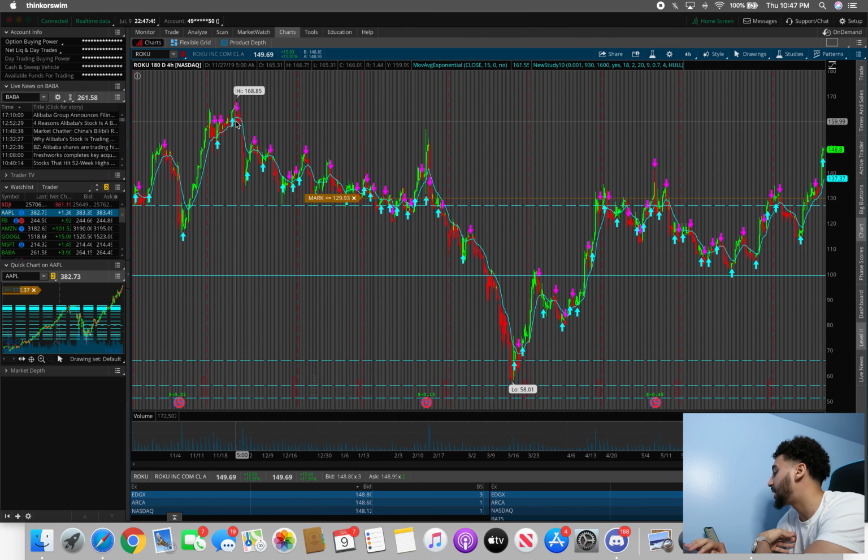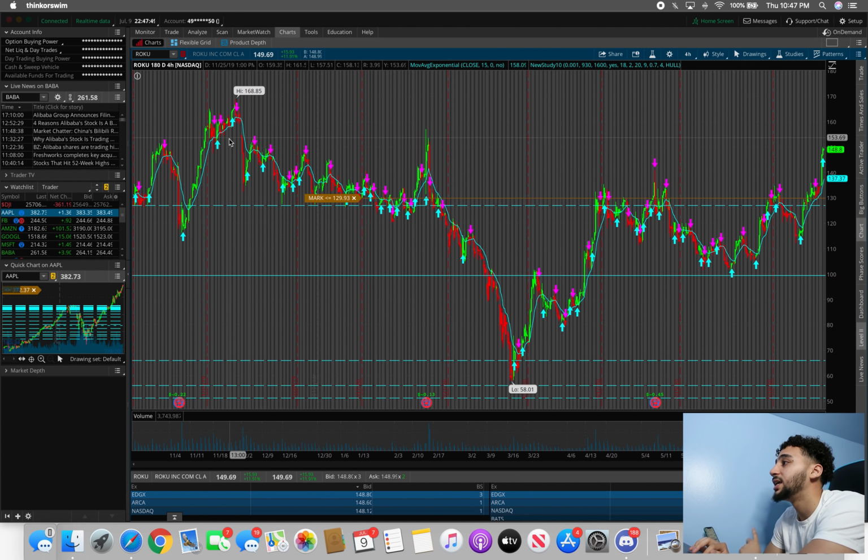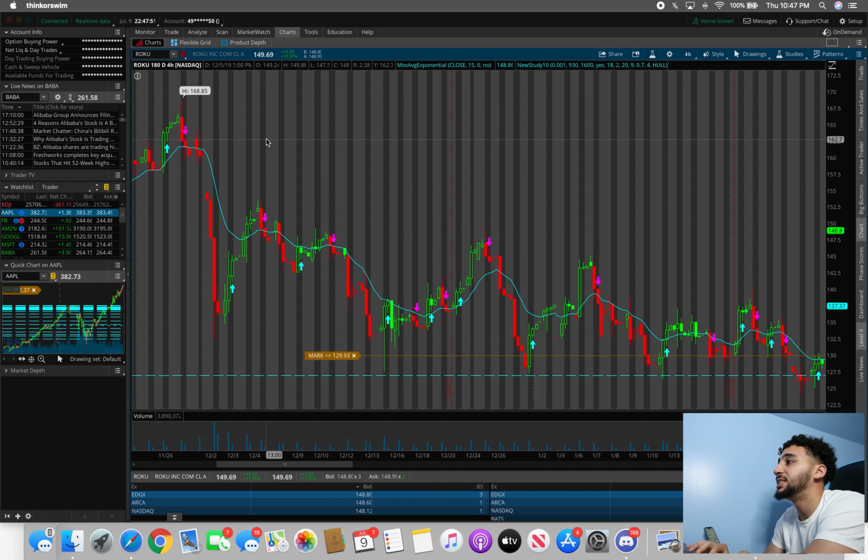I'm teaching you guys what I'm looking at so you guys can do the same. And then I'm looking for the ride up to 160, because gaps need to be filled. If you guys don't know what gaps are, you should search it up. There's different types of gaps in the market, and gaps end up getting filled one way or another.